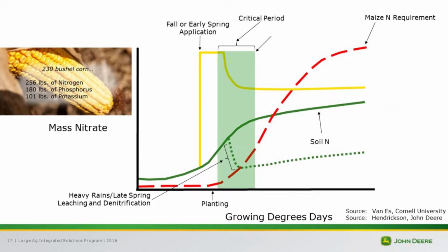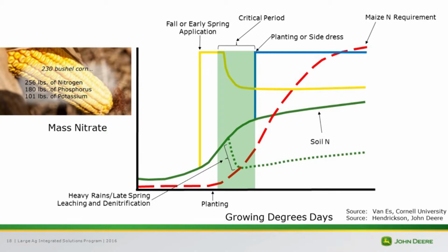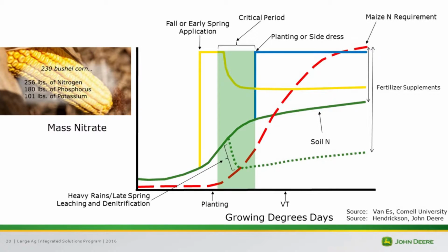So now we're at planting. This is the most critical time that we need to have our fertilizers in the right spot. It's when the most nutrient uptake will take place. So from planting, we need to add a second fertilizer to get us from this point up here to our requirement level to finish out the crop. And we do that by either adding a planting pass or a side dress pass of fertilizer.